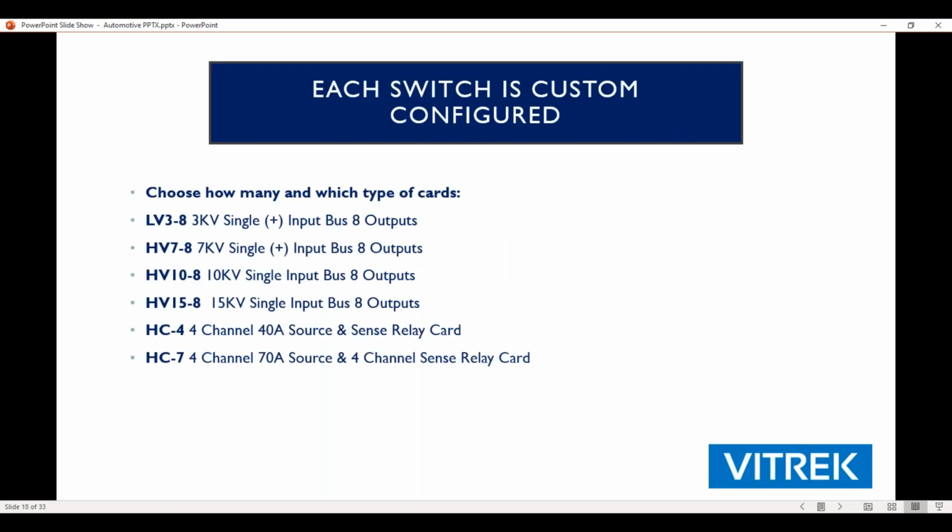All right, so within these 964 chassis, there's a variety of cards that can go in them, and that's going to depend on your test voltage, number of test points, maybe the future. Maybe right now you're happy with 3 kV and you would go with the LV3 card, but you know that next month, next year, the next deal that you're working on might be at 5 kV.